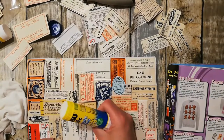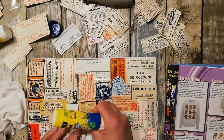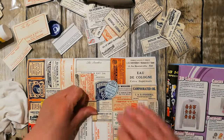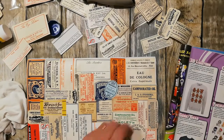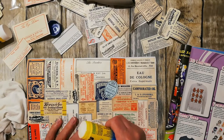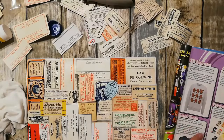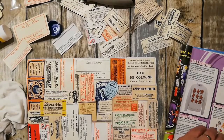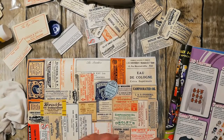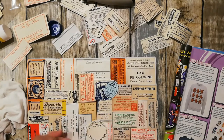And which way are we going? That way, aren't we? Because that's where we cut it. Like that. That's got no glue on that bit. So we'll stick that back again. And we're going to put that round one there. Like that. Get off. Glue everywhere again. There we go.